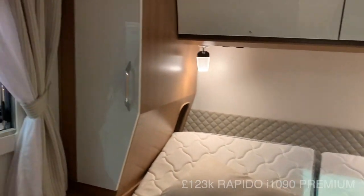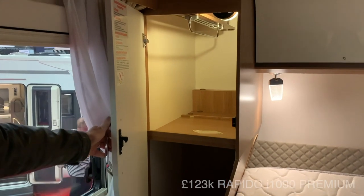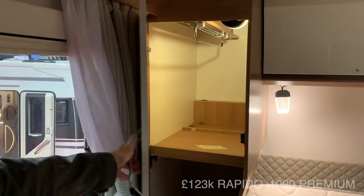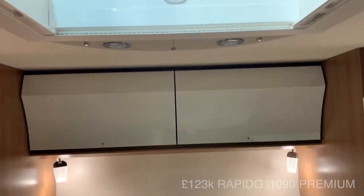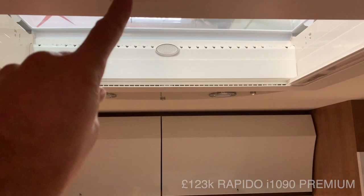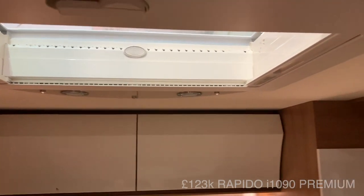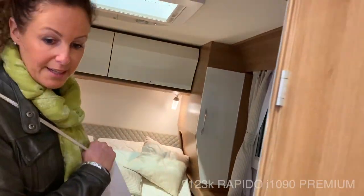Let's have a quick look. Yeah, you've got your hanging rail in there. Yeah, super deep, lots of space in there. Nice big skylight. Pop your TV on the back there as well. Another one with the handle to wind it up. Very good. I have to admit, it's the first time I've been in a Rapido. I like it. Have you been in the bathroom? Want to have a look?